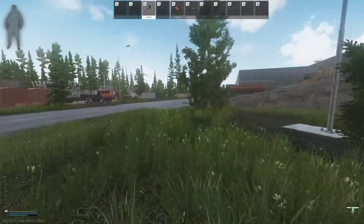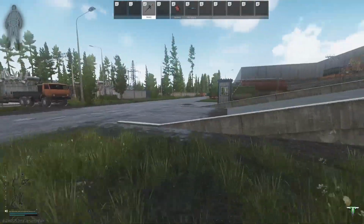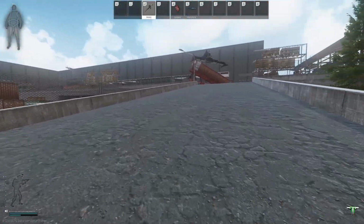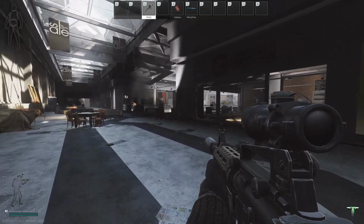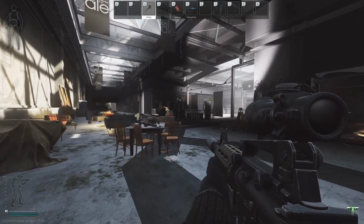Now, if you have a Kappa, you can also take the Adrenaline and SJ1 and just become the Flash if those long runs to extract irk you. But remember, the Kappa is 0.8 kilograms heavier, and you are taking more stuff.